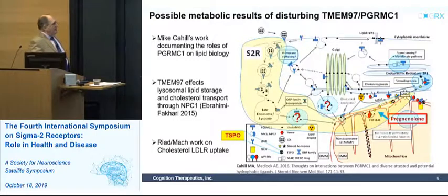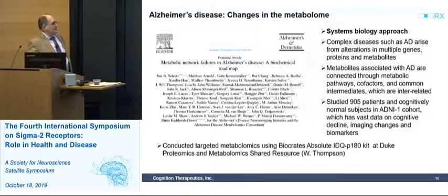regulatory system here. Besides PGRMC1, we know that TMEM97 affects lysosomal lipid storage and cholesterol transport. We've seen Aladdin's work on cholesterol uptake. So there are a lot of places where these proteins are involved in lipid chemistry, cholesterol chemistry, and a lot of places where these things can be disturbed in Alzheimer's disease.